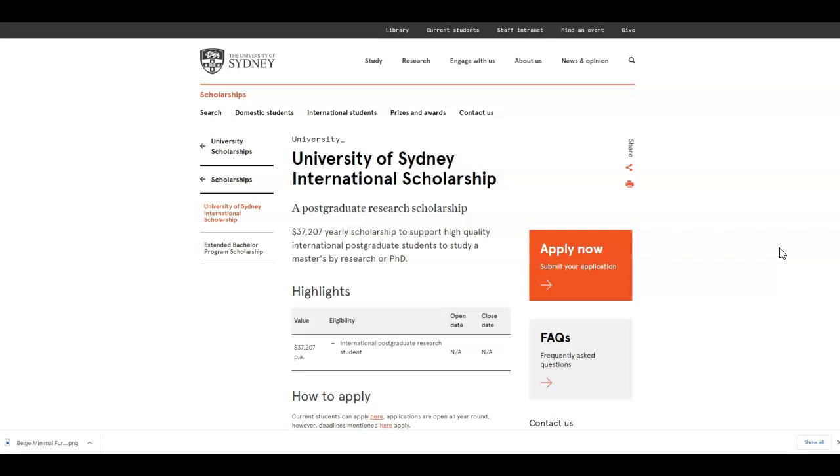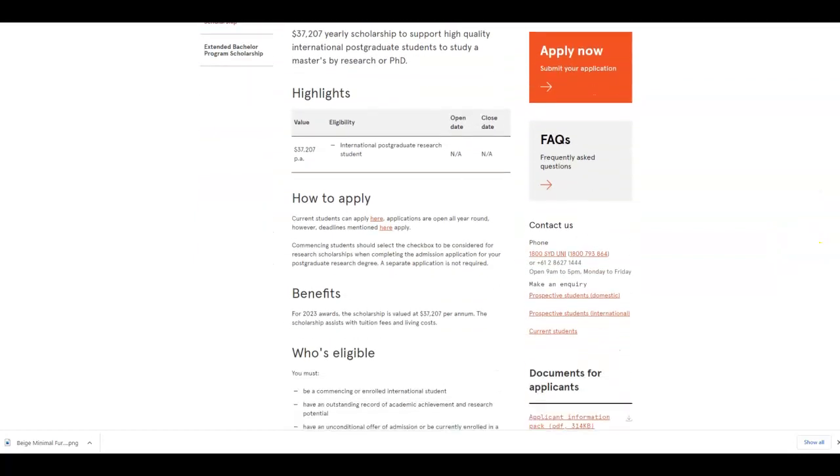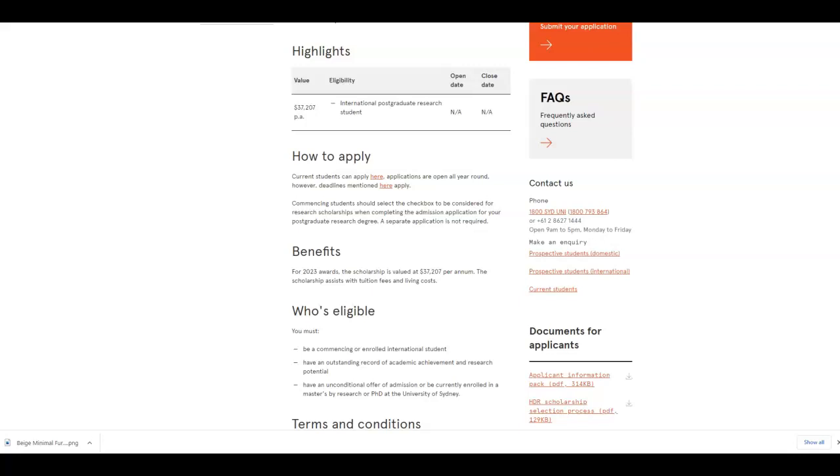32,207 Australian dollar per annum. This is a scholarship that you can apply to all year round, but there are some specific deadlines which I'm going to show you soon. In terms of how to apply, current students can apply via a link here, and the application is open all year round. I mentioned the deadline earlier. You can click here to see the deadline.